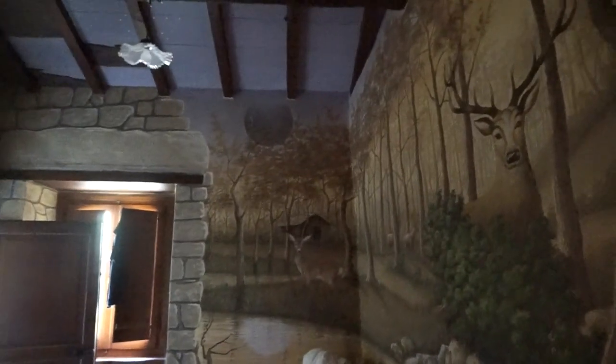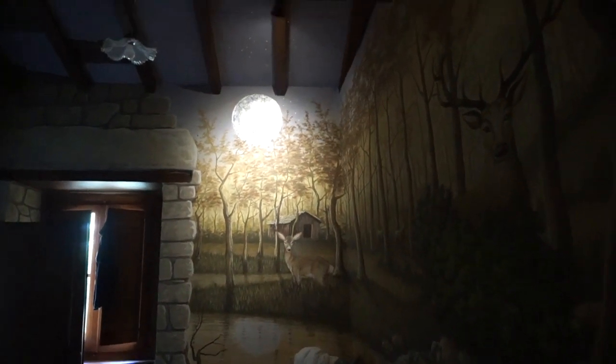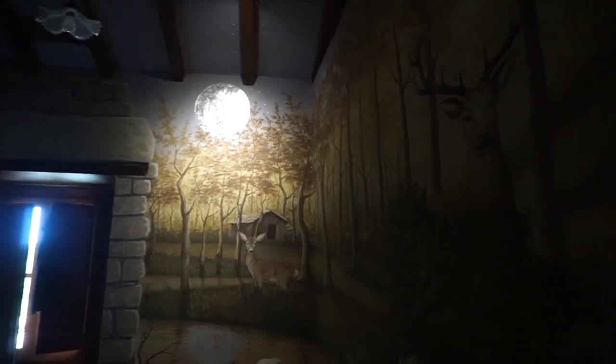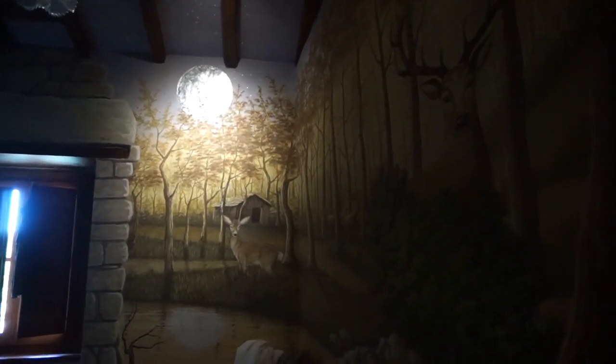Okay, so this is a room without any light. You can see the big painting. And then, how cool is that? There is a special light, so it lights up the moon. And this one, I love it. I love this idea. I kind of want to have this at home one day.